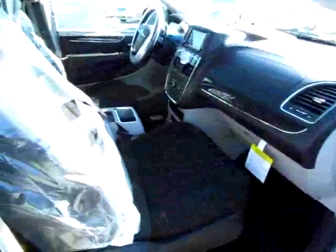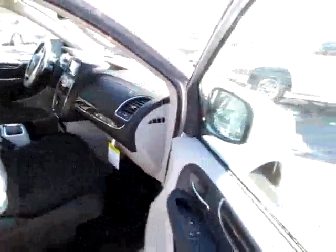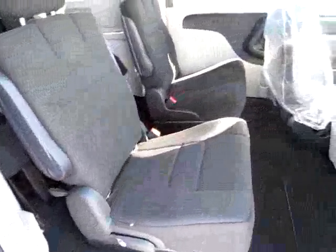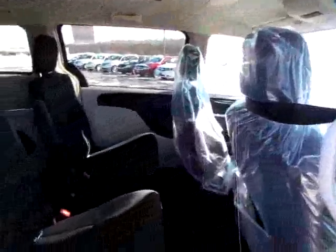Here's the interior. Yep, literally in the wrapper. In the middle here are two seats. It is a stow and go. And you can just fold the seats into the floor. And actually that would give you a lot of space in the middle of the car. Back seats as well. Brand new car. And the door will shut by itself.